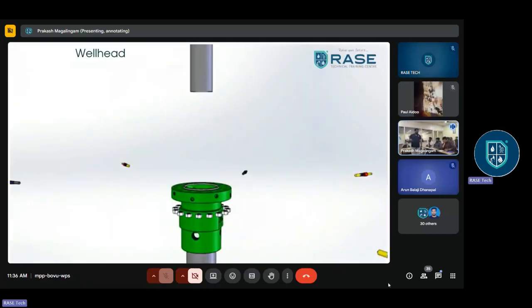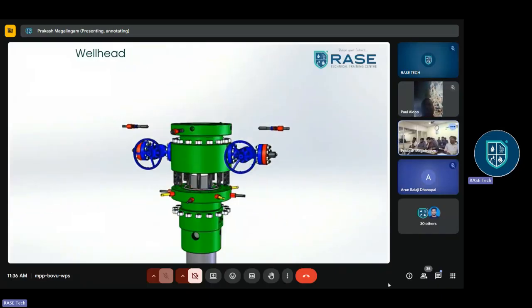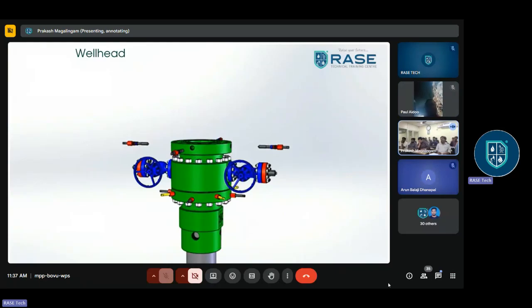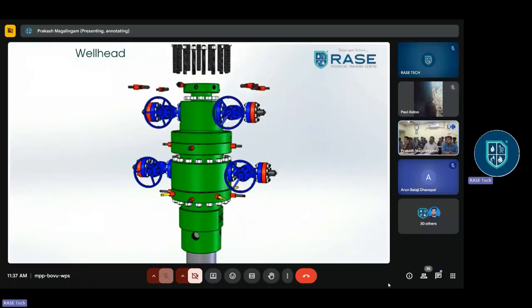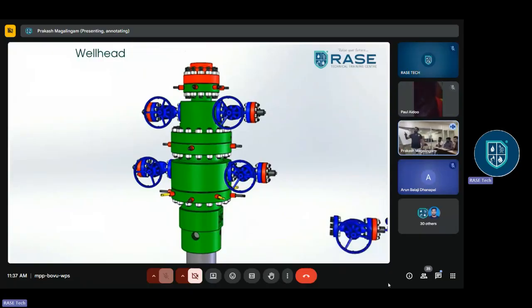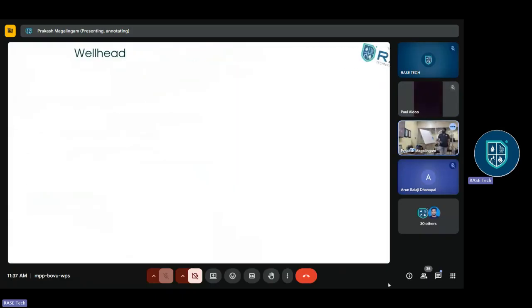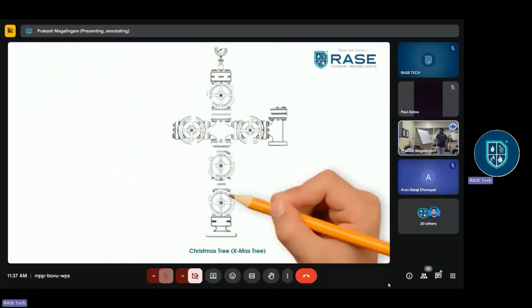You can see the animation of a wellhead. This is the installation animation: the casing head and casing spool, and again the tubing casing and production casing. This is the wellhead system we install on top of your oil and gas well. The red color is the adapter, which allows us to install the Christmas tree. Then you can see the Christmas tree. This is called a Christmas tree.